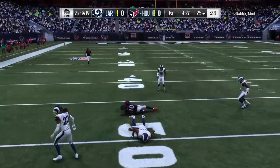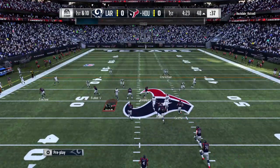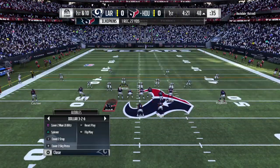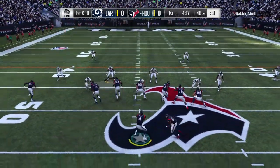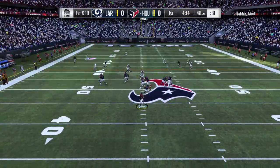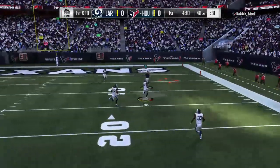The catch made by DeAndre Hopkins. And he'll be taken down, but not before they work it across midfield. A very solid gain of 27. Hopkins this year over 1,000 yards again. 4th time that he's done that in 6 NFL seasons. He had 1,572 to be exact.